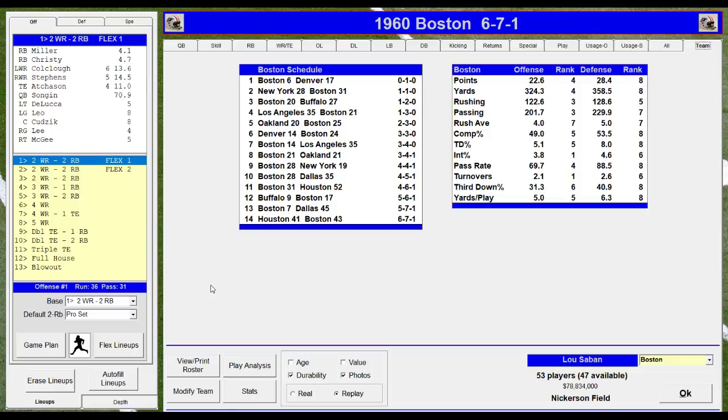Dallas, we lost in a shootout, 35-28. They scored late. 4-5-1. We lost in a shootout to Houston, 52-31. Houston pretty much had it in control, though. So we were 4-6-1. Then we upset Buffalo, 17-9. So we were 5-6-1, going into Week 13. We had to beat Dallas and Houston to possibly get a three-way first-place tie. Dallas crushed us 45-7. So we fell to 5-7-1, and then we beat Houston 43-41. That's the game you just witnessed. And we finished 6-7-1. So pretty cool.